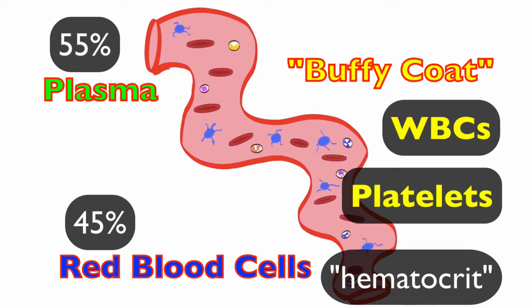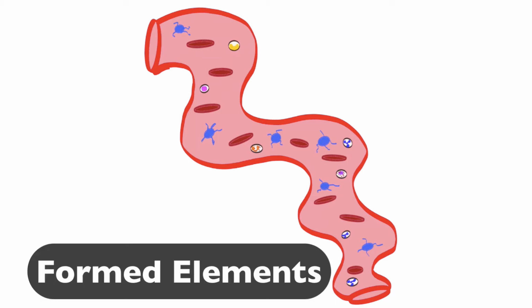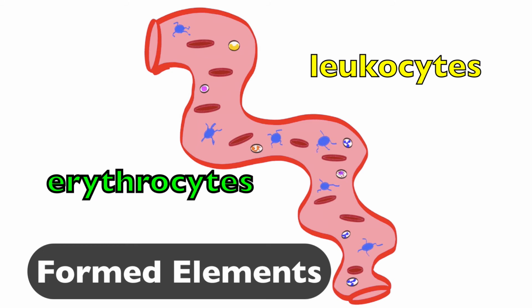Less than 1% of our blood composition is made up of white blood cells, known as leukocytes, and platelets. Red blood cells, white blood cells, and platelets compose collectively what are known as formed elements. We don't call them true blood cells. We refer to them as formed elements because white blood cells are the only true cells of those three.